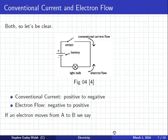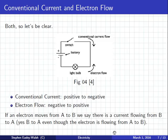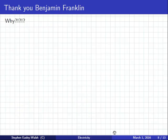So if an electron moves from A to B, we say there's a current flowing from B to A. Yes, B to A. That's right. Why might you think this? The reason why we have this weird situation is because we call electrons negative. This is the reason why.